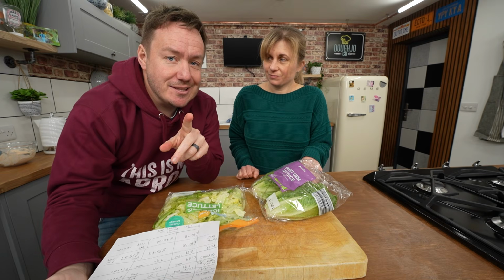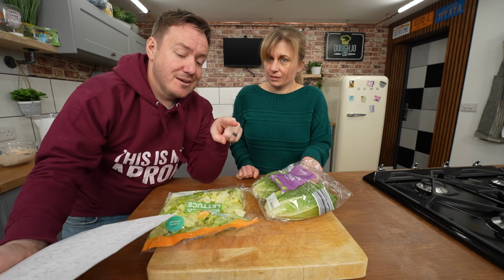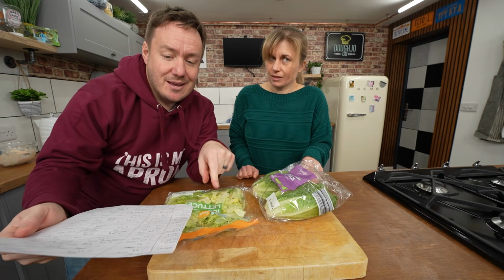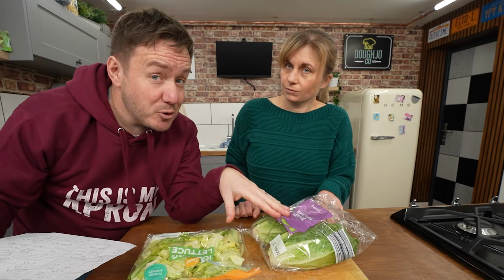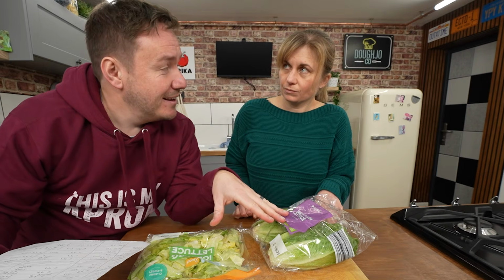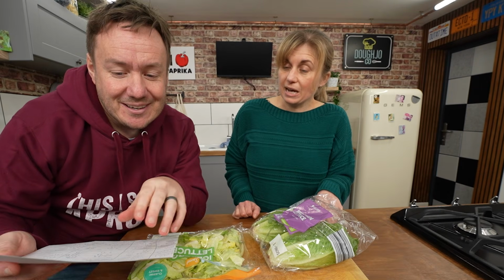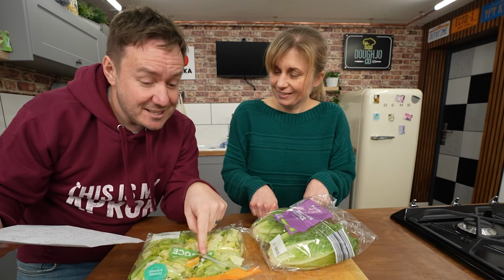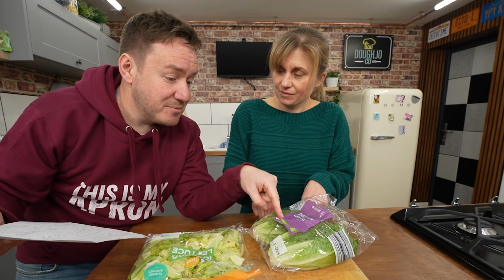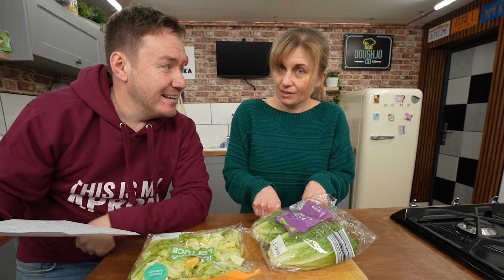So this is the really interesting thing. 300 grams? Yes. 200 grams. If you had 200 grams equivalent of that, the more expensive would be cheaper. That's one of the first times ever. Oh, wow. So we got it the wrong way around then? So this is 65p. If you had 200 grams of that, it would be 60p. So you're saving 5p.